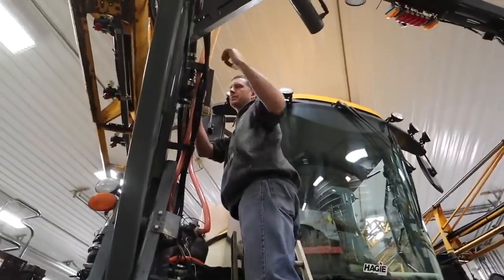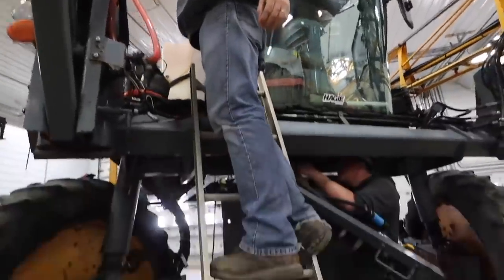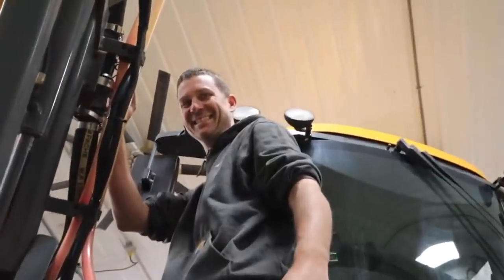5 minutes. Hey, Bill, I'm not gonna say climbing that ladder's a bad idea, but... That's what happens when you use a ladder that doesn't have stops in the bottom. Climbing that ladder is a bad idea. Thank you for holding it.